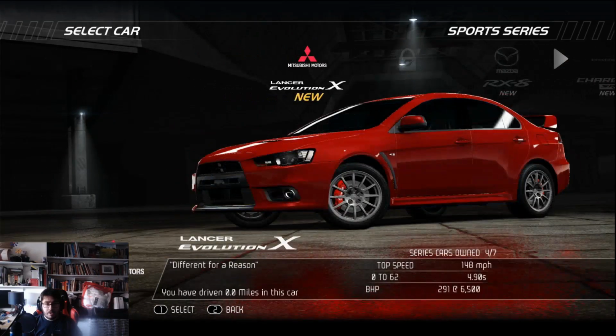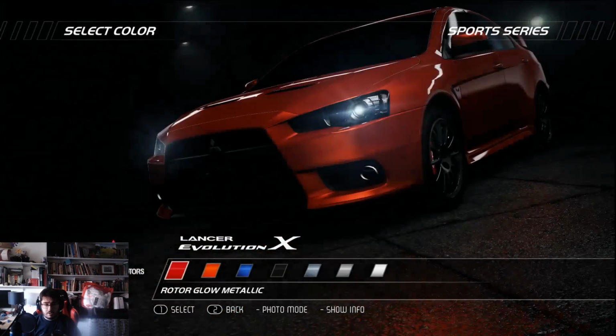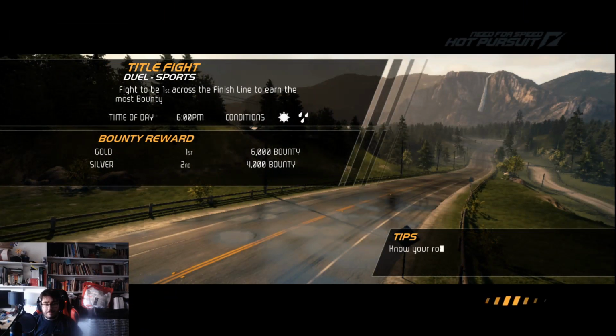But I can't. I haven't got it. I will drive blue, because I'm ripping the STI. Rip the STI, Dream. We have to try and get 6,000 bounty by coming first, so I just hope the STI gets a head gasket blind.